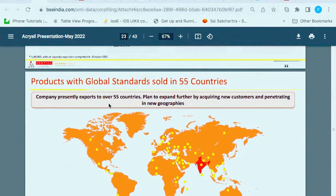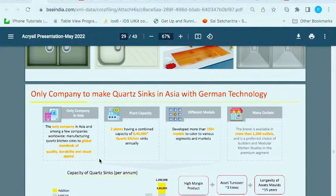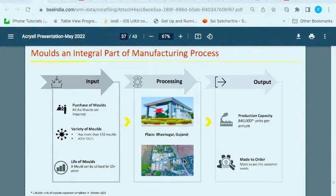It exports to around 55 countries, and it plans to expand further to different geographical spreads. It is spread across the American region and the African continent, but most of its market is in the European region. The chances of growth in the American market are also huge. And coming to production capacity within India, it has its production capacity in Bhavnagar. So this is what I wanted to talk about regarding the Acrysil company.